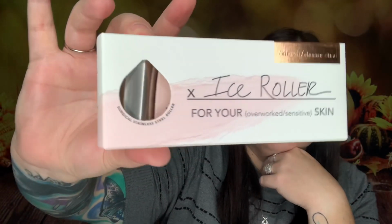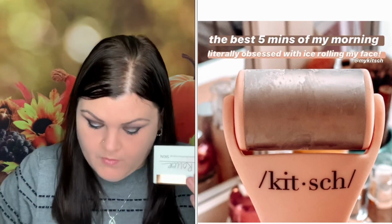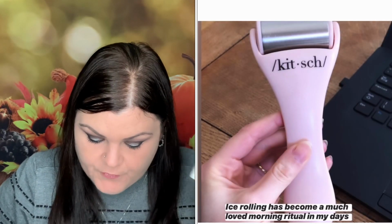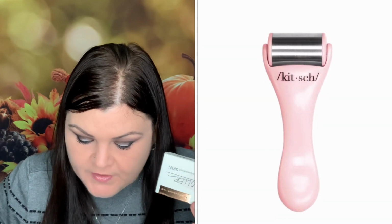Okay, so now we have, it says ice roller for your overworked sensitive skin. And it says thoroughly clean and dry skin. Remove ice roller from the freezer and allow it to sit for a few minutes. For additional benefits, apply your favorite serum or sheet mask. Wow, okay. So I guess you keep this in the freezer. It says this is your ice roller. It's your new at-home facial. Made with high-quality surgical stainless steel, it helps calm inflammation, increase blood circulation, and alleviate sore muscle tension and headaches. Recommended daily use for best results.